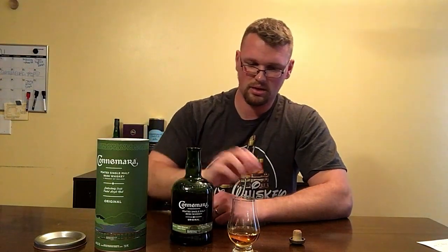The reason I got this was not only for Irish Whiskey Month, but I have been wanting to expand my whiskey verse into Scotch whiskey. I love Irish whiskeys, bourbons, American whiskeys. I still have yet to try Japanese whiskeys, and Canadian whiskeys are okay. I haven't really tried a full authentic Canadian whiskey. That's kind of hard to find in Ohio. So, yeah, the color, your typical golden Irish whiskey color.